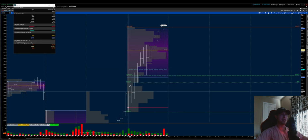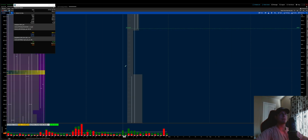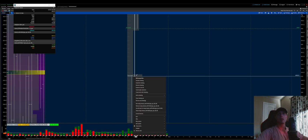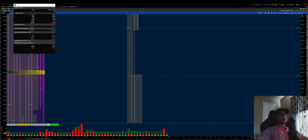Obviously getting hurt, I didn't mean to do that. So single prints start at 49.53 and they fill here at 50. So on a pullback, that will be a target to fill.